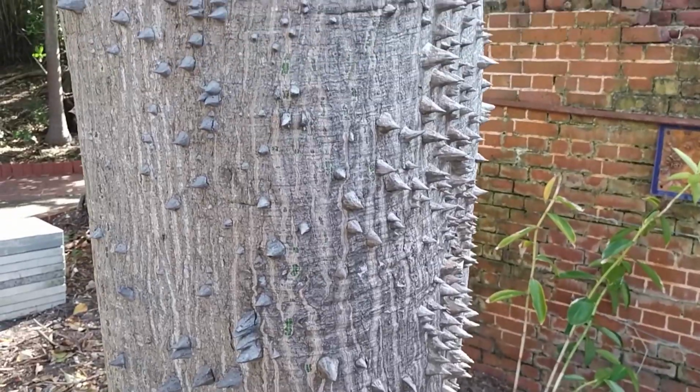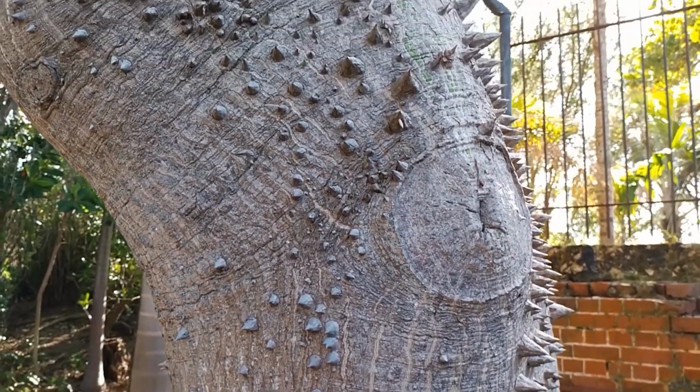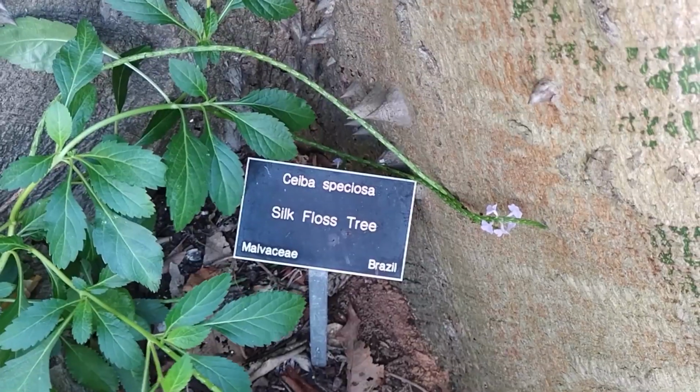I don't think you want to climb this tree. Yowie. But it's one of my favorite trees, with the cool texture on the trunk, and then it gets really cool pink flowers.